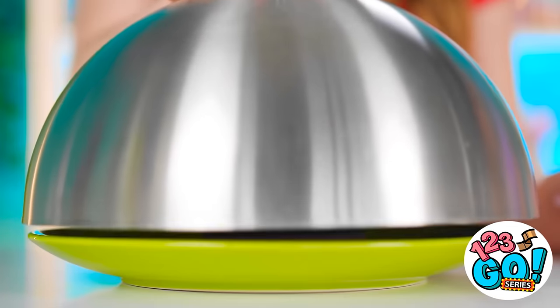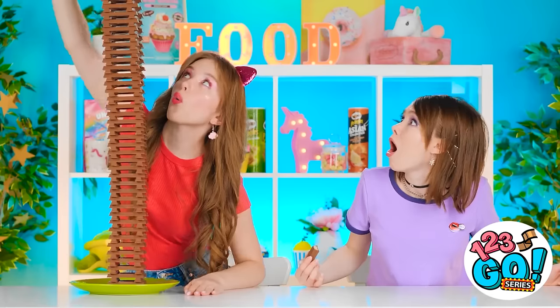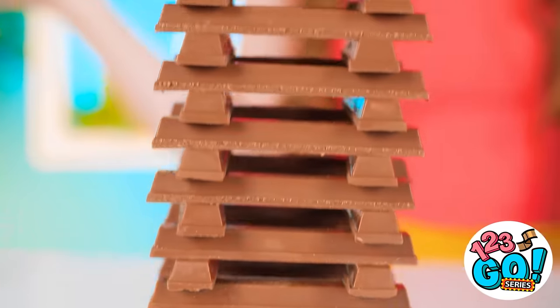So crispy and crunchy. Ooh, yeah! I'd better see what I've got. Here I go! No way! It's so tall! You've got a whole tower of Kit Kats! Wow! That's so impressive! There's so many of them, and they're so carefully stacked.